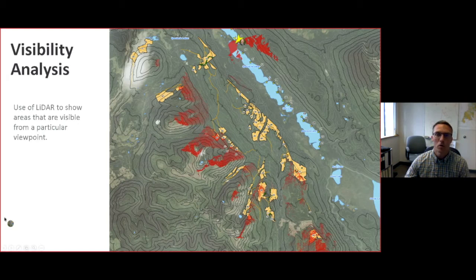And at a larger scale, you can use LiDAR to do something similar and say, okay, if I have a viewpoint from here on this recreational corridor, what is visible from that location? So in this case, everything that's themed red is visible from that location. You can repeat that same process from viewpoints along these lakes, and then compile a composite that shows the total area that's visible along that corridor, and then plan your cut blocks accordingly. You kind of get a free out if it's not visible at all, and then where it is visible, the number of viewpoints that it's visible from may influence the degree to which you adapt your development.